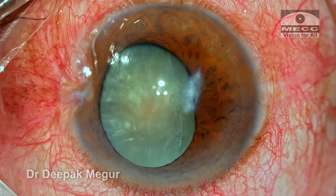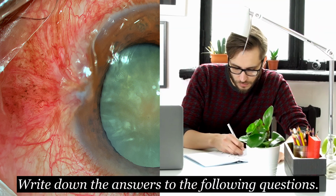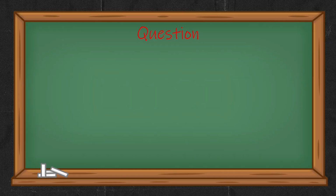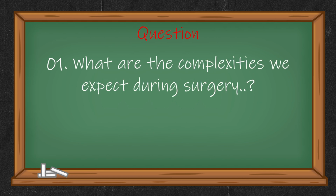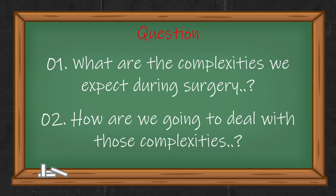We have posted this case for surgery, so I would want all of you to just pause the case here, take a pen and a paper, and try to write down the answers to the following questions. Number 1, what complexities do you expect in this case? And number 2, how are we going to deal with those complexities?